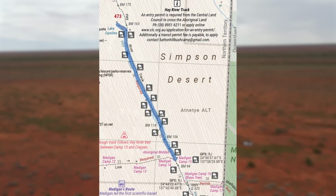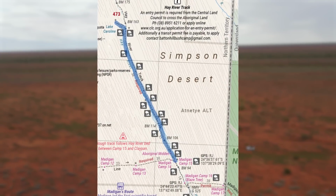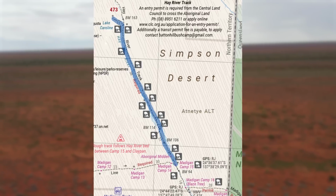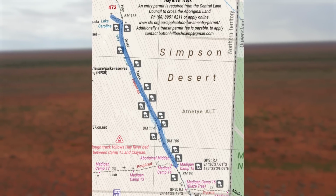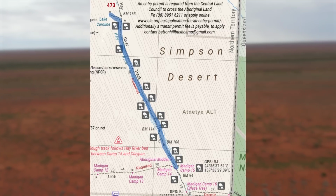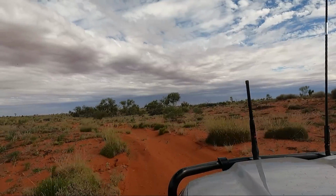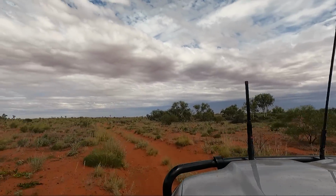There were probably a dozen or so times where we had to get out and clear brush from the actual track. So just to show you visually on a map, guys, this is the HEMA Maps app on my phone, just giving you an idea of the country we're travelling through, south of Lake Caroline, as we punch down towards the intersection of the Madigan Line and the Hay River track, which was about 100 or so kilometres.